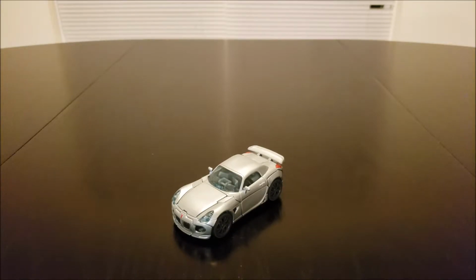The whole reason for this being is that the Studio Series prioritizes robot modes over their vehicular modes when it comes to scale. One of the tenets of the series is to have all the different robots in scale with each other. So Jazz is very, very down there on the robot scale. He's pretty much right there with Bumblebee. So the side effect of that is that his Pontiac form is really tiny.